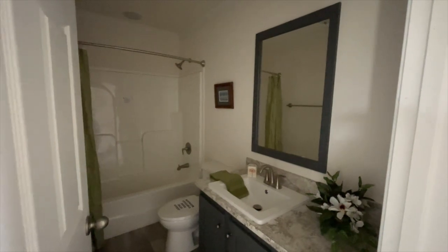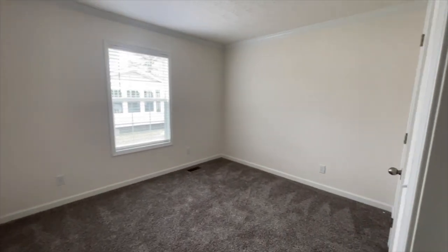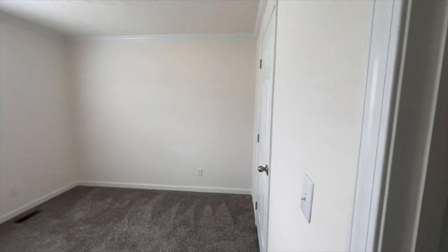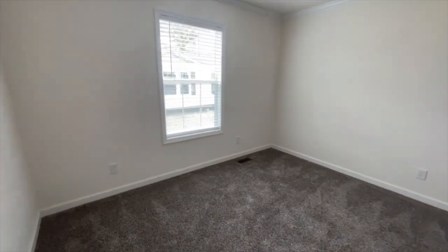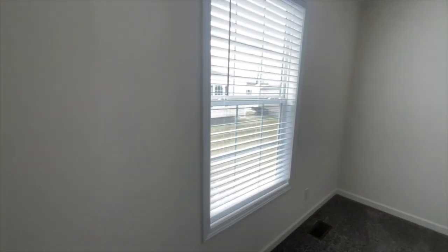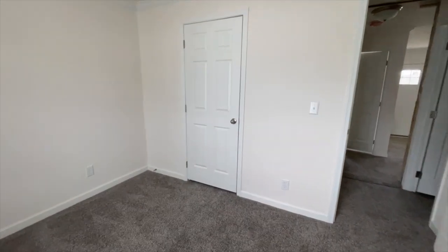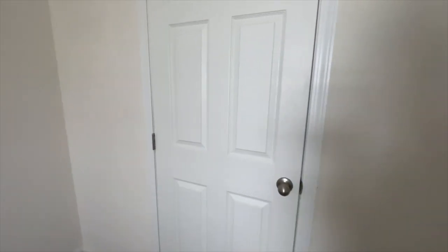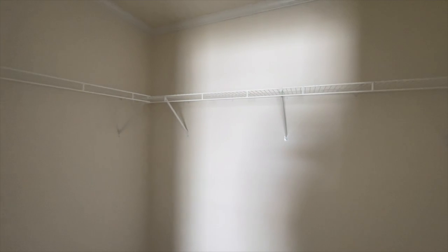And now we'll take a look at the first additional bedroom. Lots of space in here, lots of natural light coming in through that big window. Again, there is carpet in this house. It's a dark gray, which is really pretty. You have a walk-in closet right here. Love, love, love it.